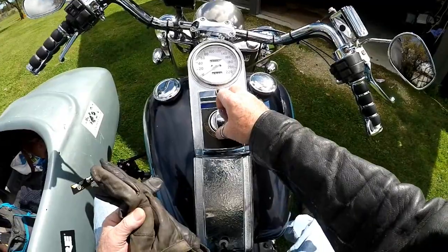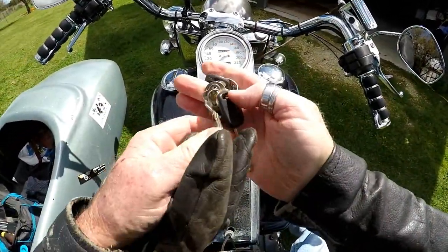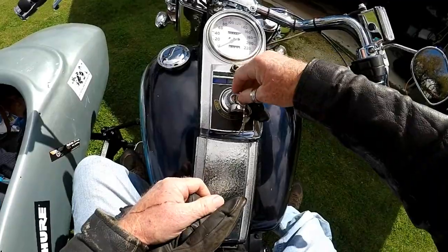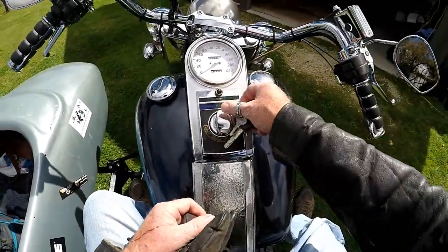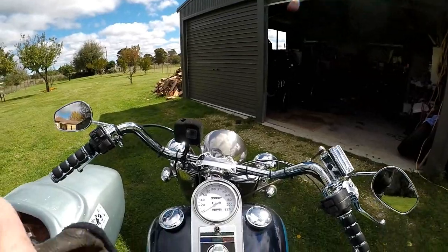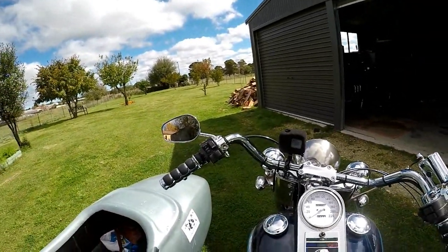Now this is how this works. You put your key in there and then you can unlock the ignition, and pop your key away again so you don't lose it, which is kind of a bit tricky. Put those keys away, or I'll lose them. They're the keys to the red car as well.